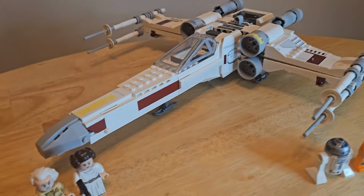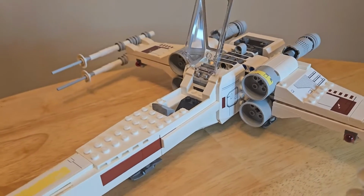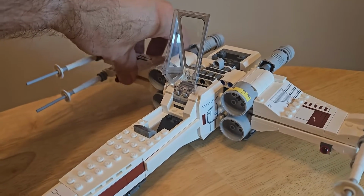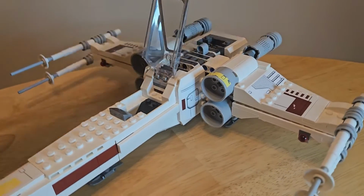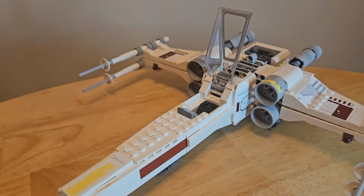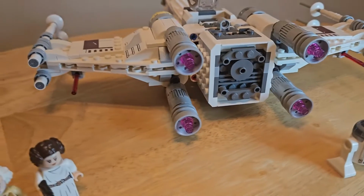There's not a lot of functionality. The cockpit goes up, and the wings go up or down when the set is not on the ground. And then coming around the back of the four engines.